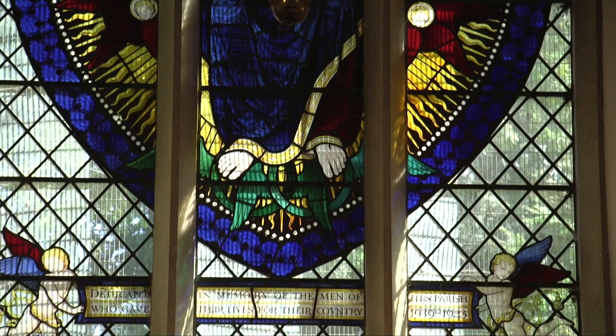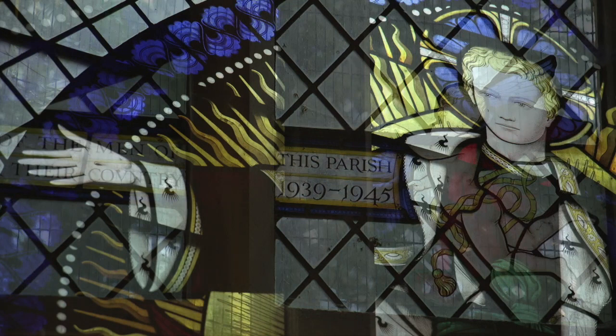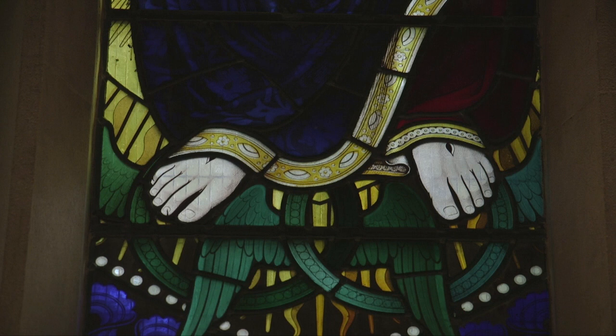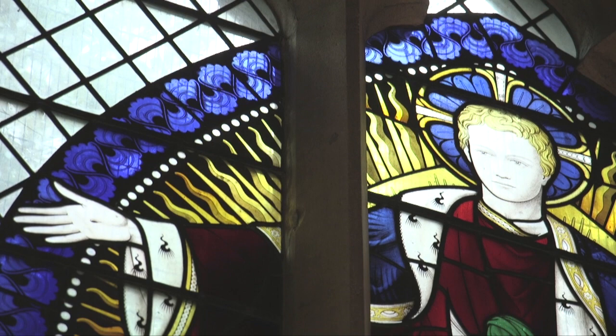As we remember those who died in the Second World War, commemorated by this window, we might also take a moment to reflect on Lewis's wartime talks broadcast through the BBC Home Service, which were later published as the book Mere Christianity. They provided support and comfort to many during a time of great crisis. Here's an extract from one of his talks, used with permission from the BBC.